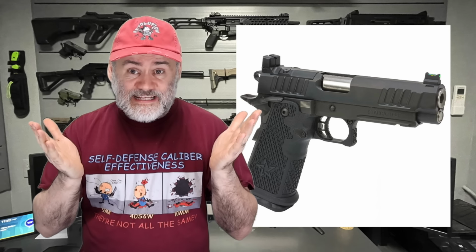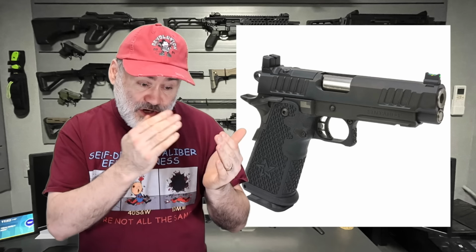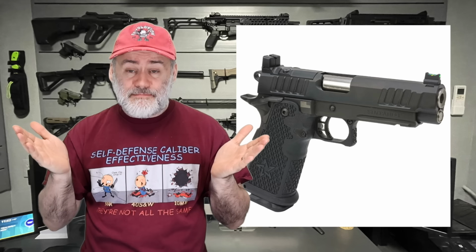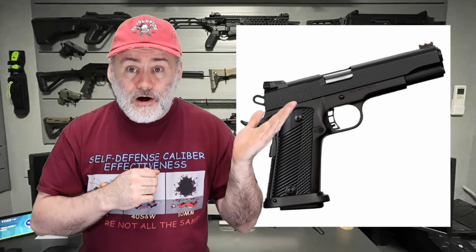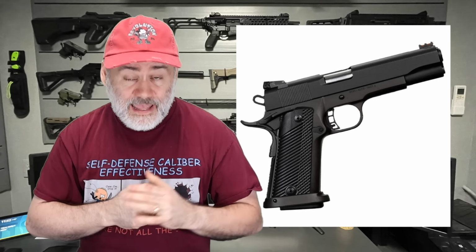Now, there's a couple of bad things about them. One is they're pretty much only offered in 9mm nowadays. They used to be offered in different calibers. You could get 40s, 10mm. Now it's pretty much 9mm from most of the manufacturers. Now there are outliers, like the Rock Island Armory. They have a double stack 10mm. It's all metal, and it's affordable. But like I said, that's kind of an outlier.